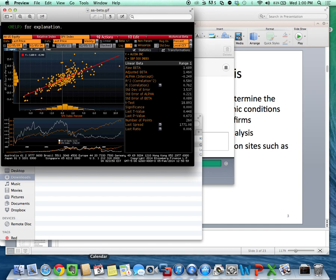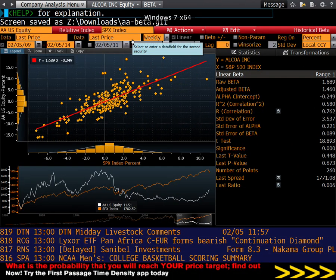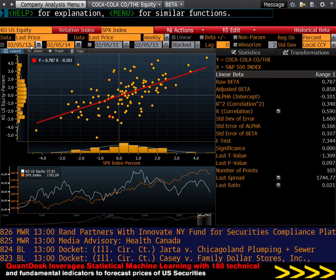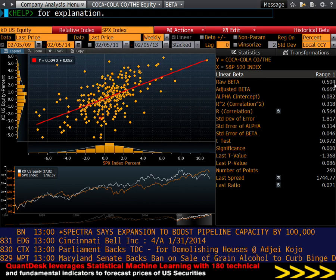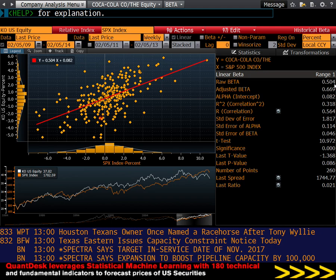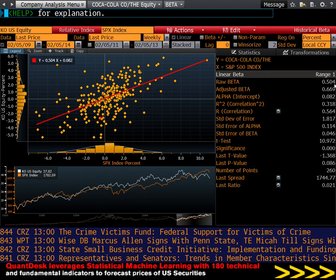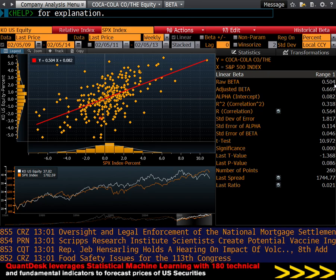Right, so back to this. So let's see. We go back to Bloomberg. Type in KO US equity. Type in BETA. Switch it to a 5-year beta. Hit enter. And their 5-year beta is 0.504. So where Alcoa, the aluminum company in America, was very sensitive to changes in economic conditions, Coke, not so much. So the market goes up 1%, they go up 0.5%.